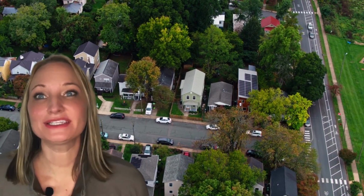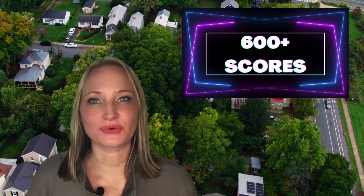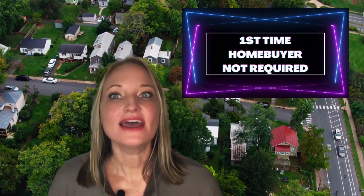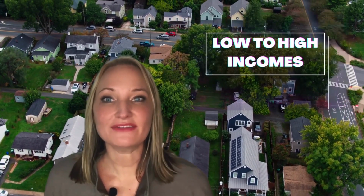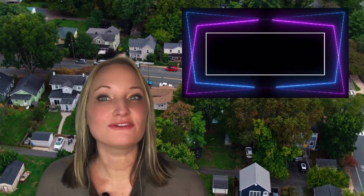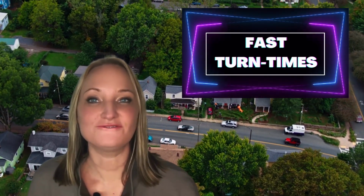See, I am sitting on top of a drone capturing some beautiful footage of homes just waiting to be purchased with down payment assistance. A few notes: our in-house DPA is for credit scores 600 and up. First-time home buyers are allowed, but it's not a requirement. Non-occupant co-borrowers are permitted. Properties can of course be single-family residents, but also 2 units and double-wide manufactured homes are permitted. And we have options for all income levels, not just low-income borrowers. Best of all, we have full underwriting authority with our in-house DPA programs, so you can close fast.